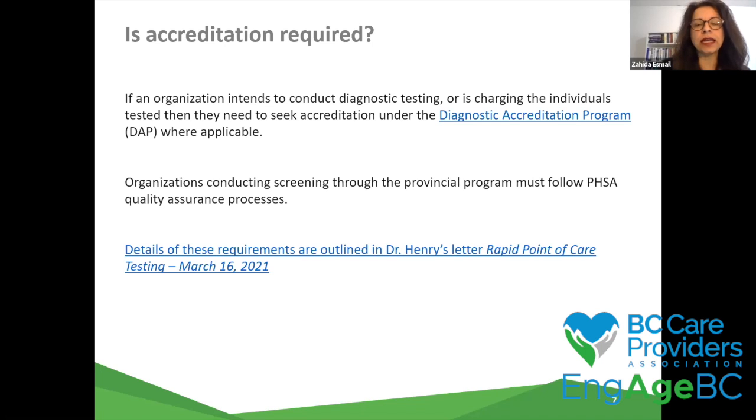Organizations that are conducting screening only for asymptomatic individuals through the provincial program don't require diagnostic accreditation or program accreditation, and may follow the PHSA quality assurance processes. Details of these requirements are outlined in Dr. Henry's letter of March 16th, which is available on the screening website.